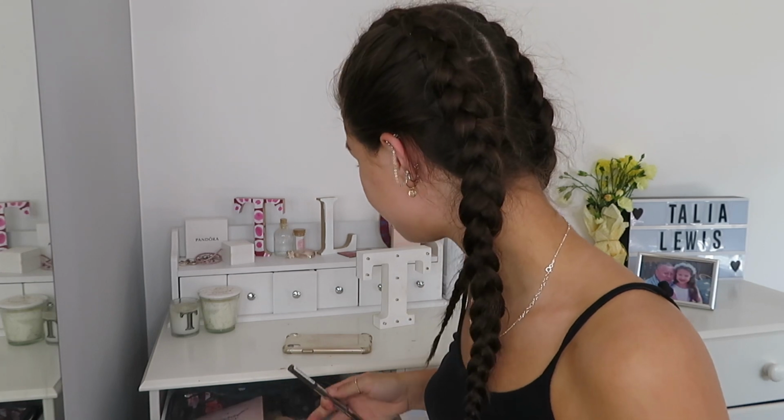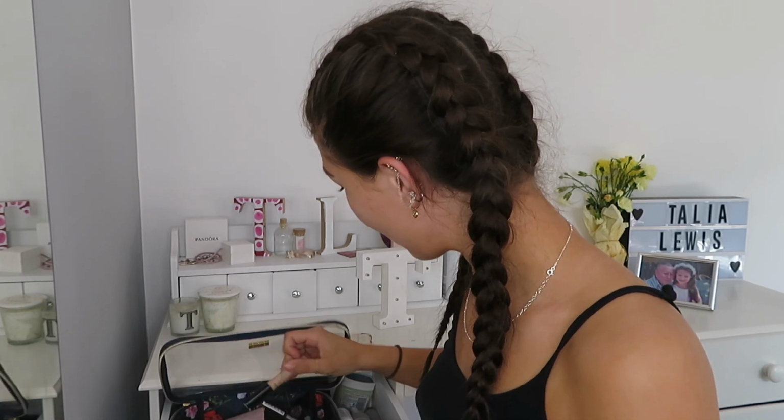That shows how long we've been in isolation for, because I did that like 3 weeks into isolation and it's already grown out. Next thing I'm going to do is carve out my eyebrows.